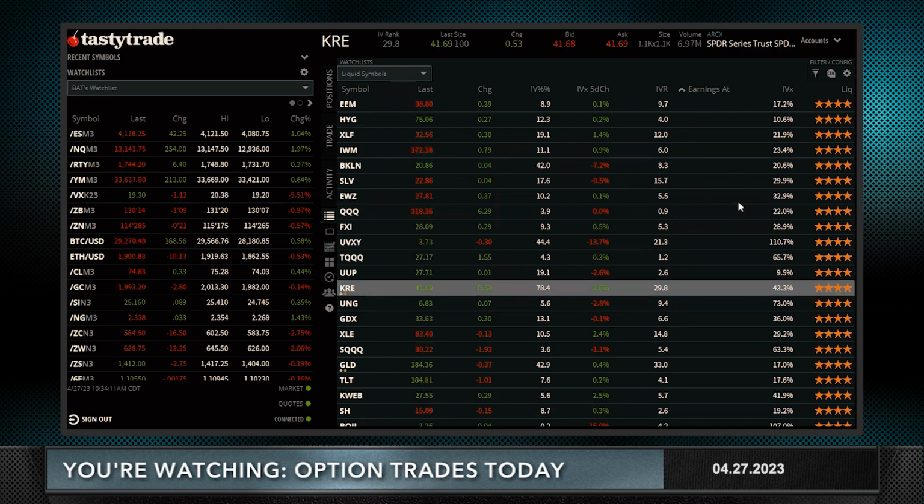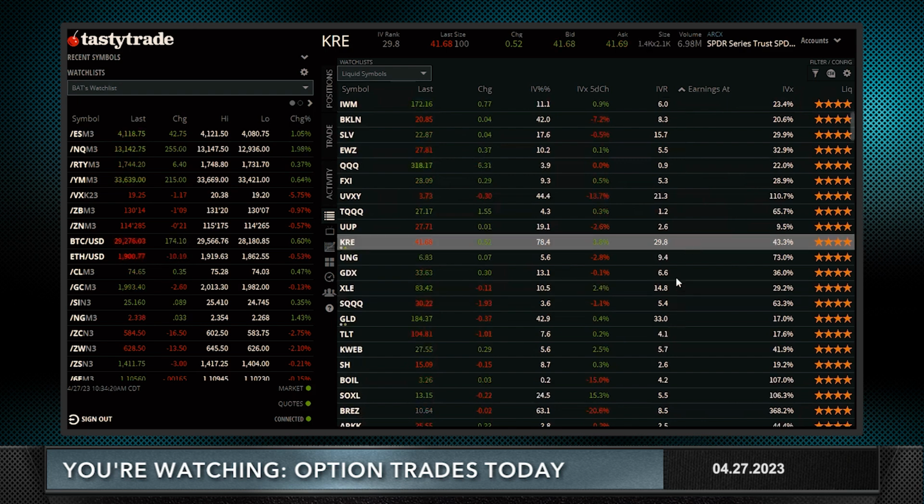that's left over. I think I was down about $7 or $8 on it, and I am now down around $2 on the overall trade. So I'm working it back to even. I'm not going to let KRE get to me. I will look to close that trade when I get even.